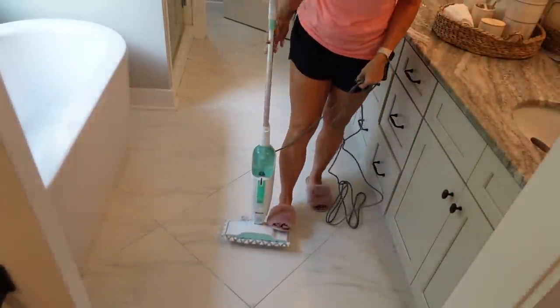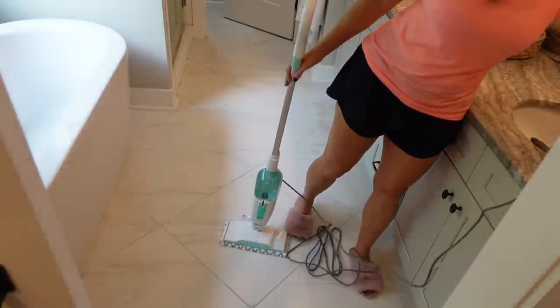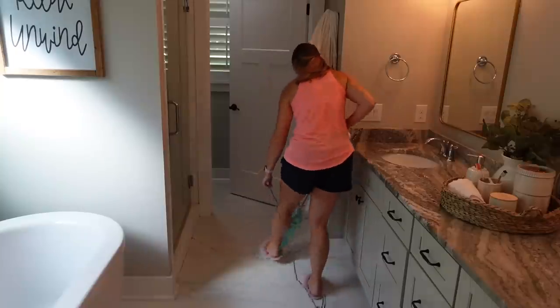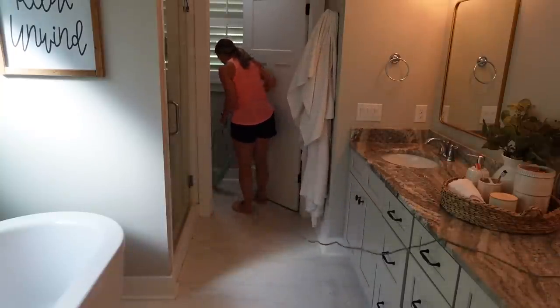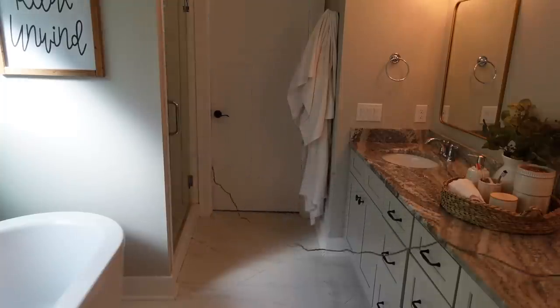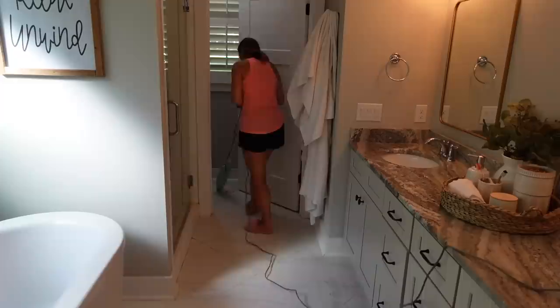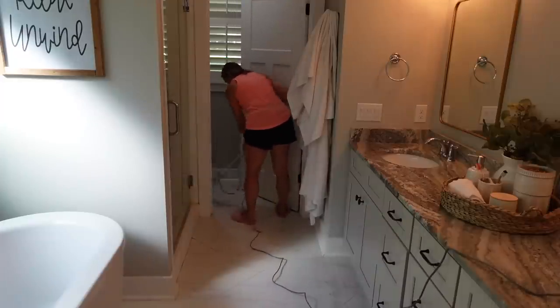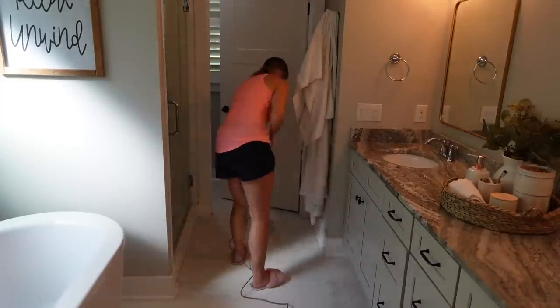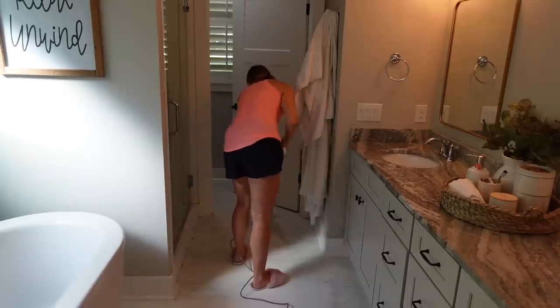Okay, here is the Shark steam mop that I got. Since I don't plan to use this all over my house, I went with a really inexpensive one. This one was $49 at Walmart, and I only plan on using it in our bathrooms, possibly our laundry room. Honestly, it did such a good job. It's also super lightweight, so I love that. It'll be easy to store.